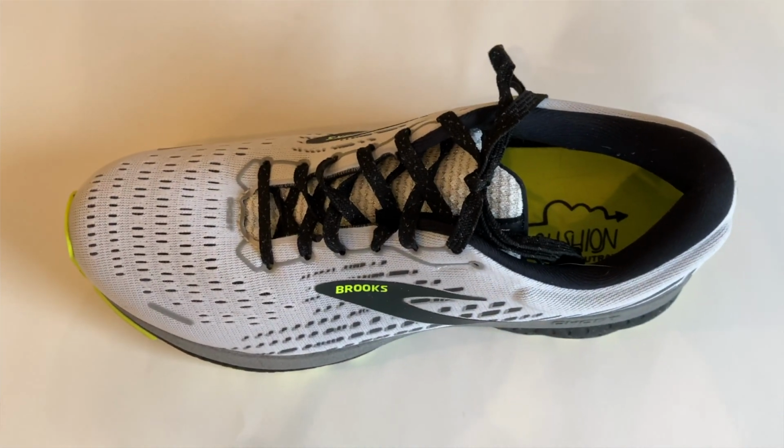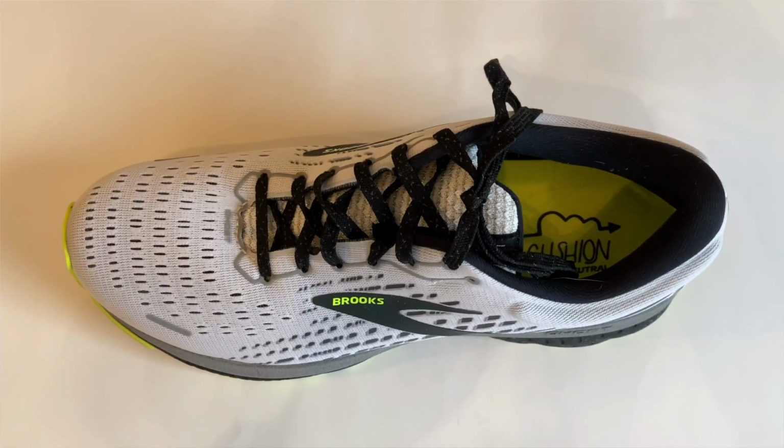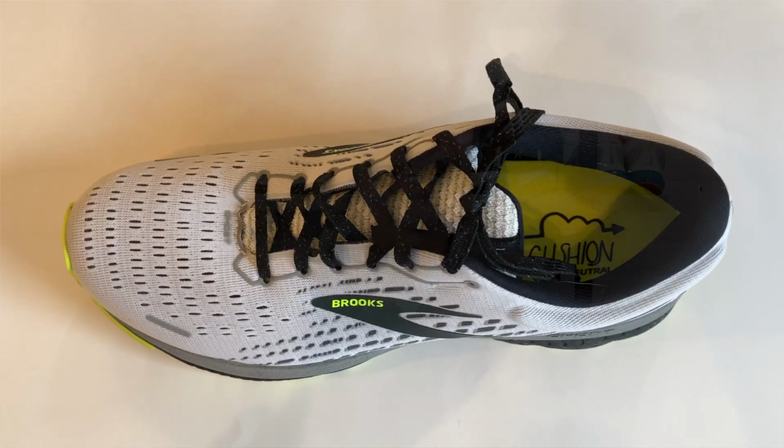So I felt like both had adequate airflow. I wouldn't say that they're extremely breathable, but for daily trainers, and I've had them out both in the cold and in some hotter weather, they've performed just fine. They're kind of that middle of the road in terms of breathability, but it was more than adequate to make me feel comfortable when I was out running in both shoes.